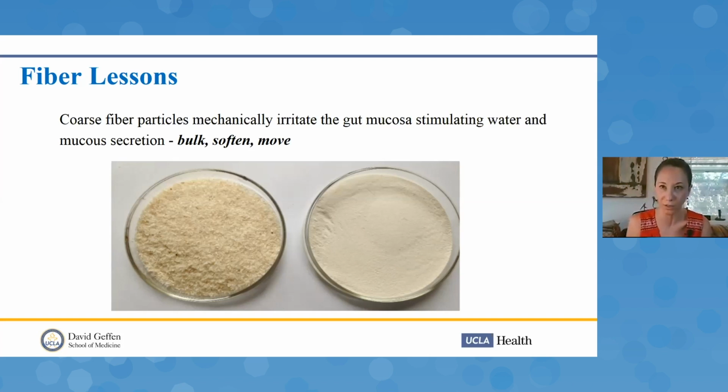So think about it this way. The more surface area there is for bacteria, the more likely they are to ferment a fiber and create gas as a byproduct. So when you have a fine powder as your fiber supplement, it's more likely to create gas and bloating for a patient because there's a lot more surface area. Whereas these coarser fiber particles actually work really well to keep the bloating down. And so the pictures that you're seeing on the screen are of psyllium husk, the coarse fiber on one side and the fine fiber on the other.